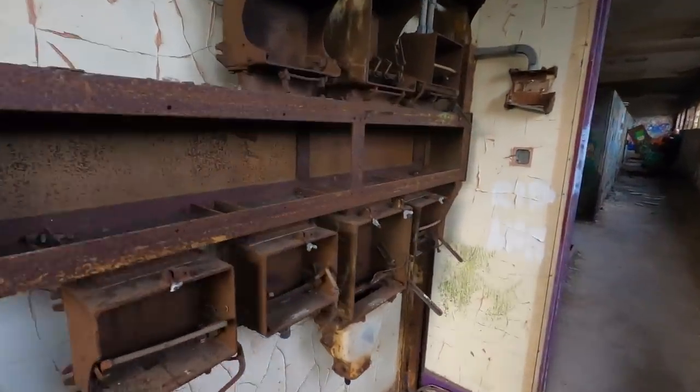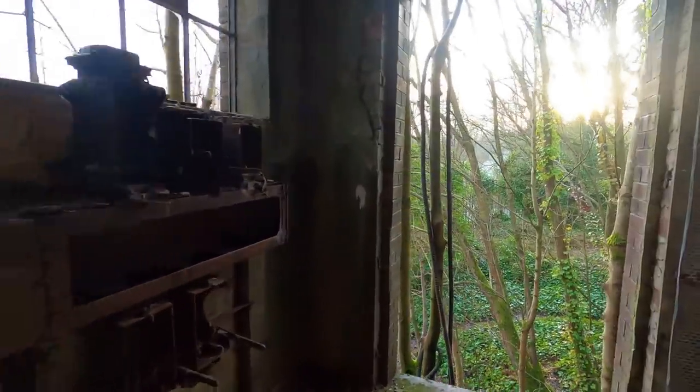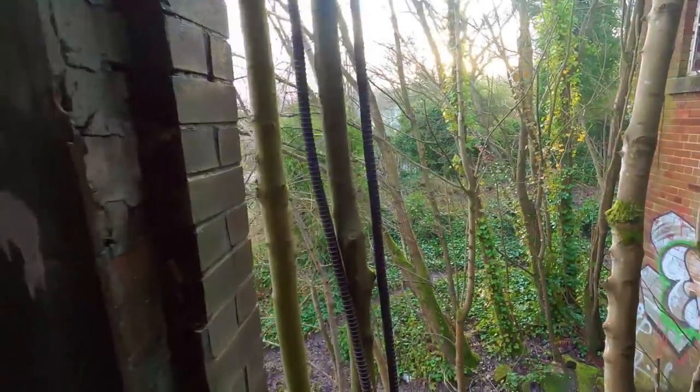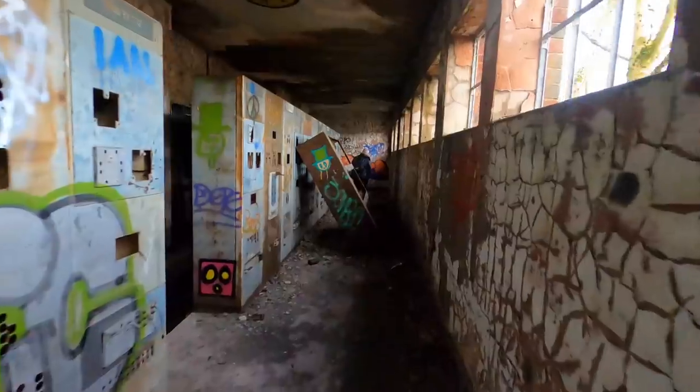So we've got these as well. It looked like old switchgear and electricals. They're on both sides, look. And this great big door. And some more steps.